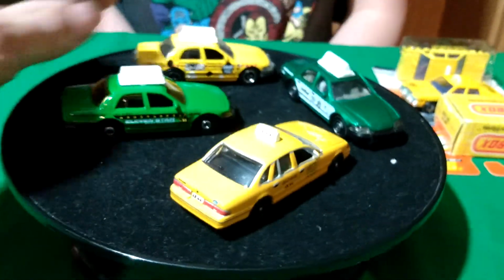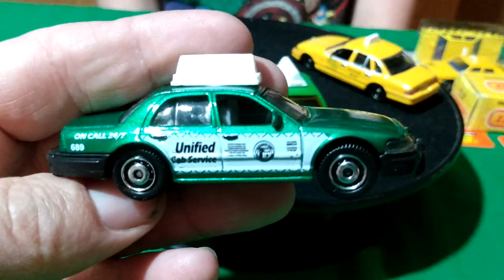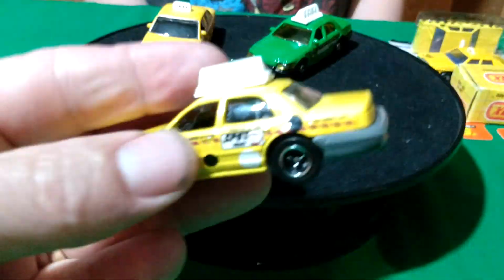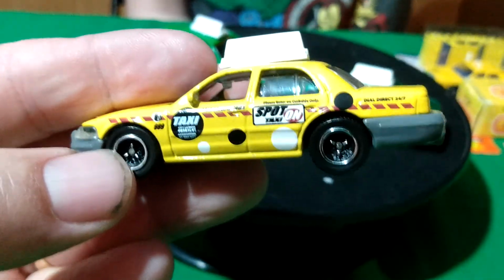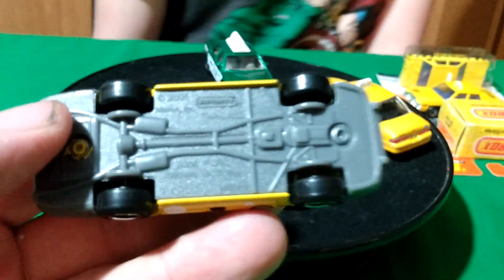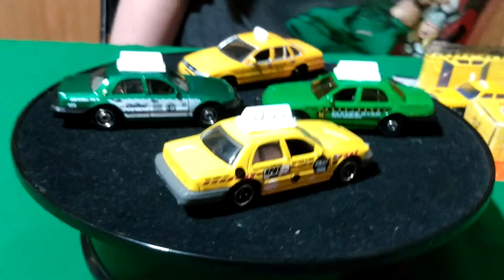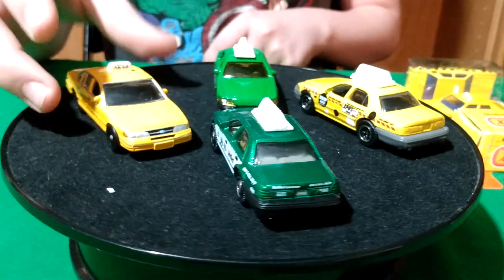And it's that one. There's the other green one. United Taxi Cab. United Cab Service. 2006 Crown Vic. And then this yellow one, Spot On Taxi. And it should say the same thing. They should have the same bases. Yeah, 2006 Crown Vic. So we got three '06 Crown Vics and an '87 Crown Vic.